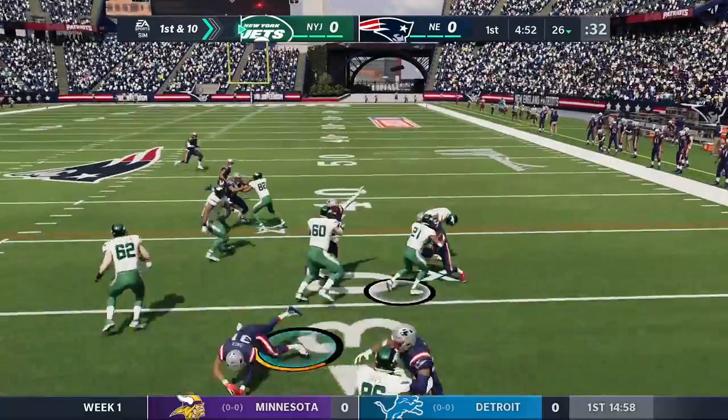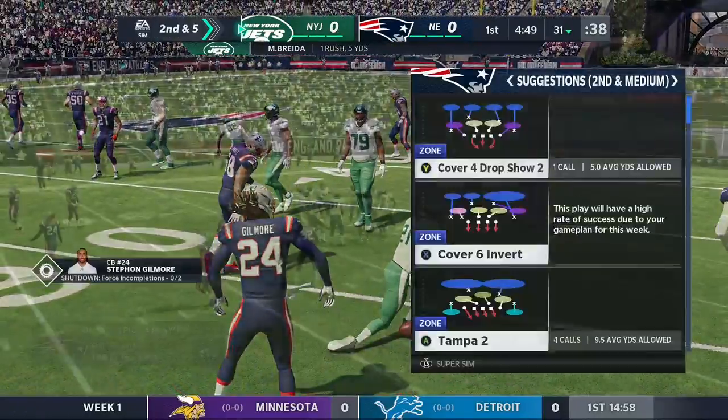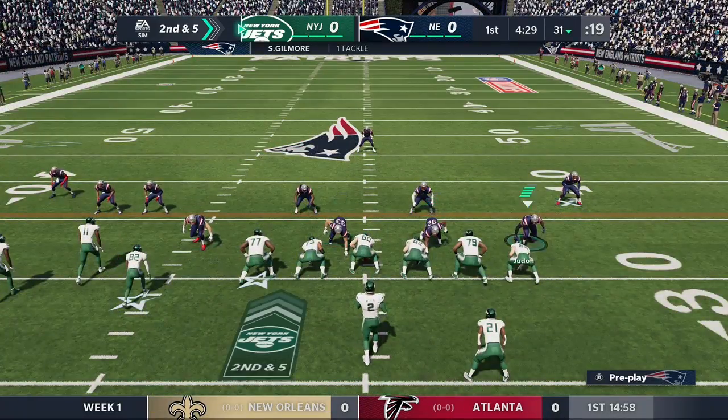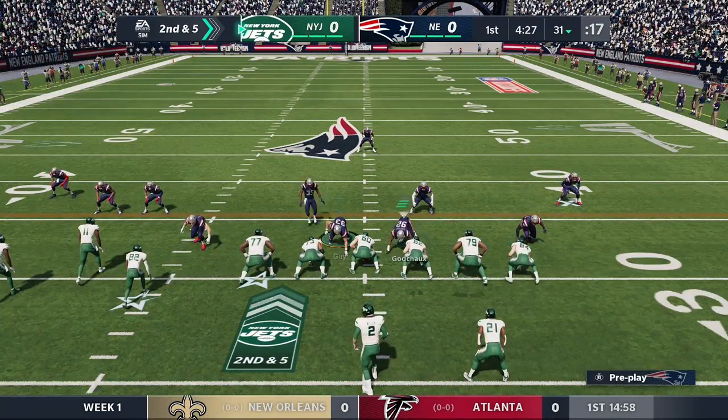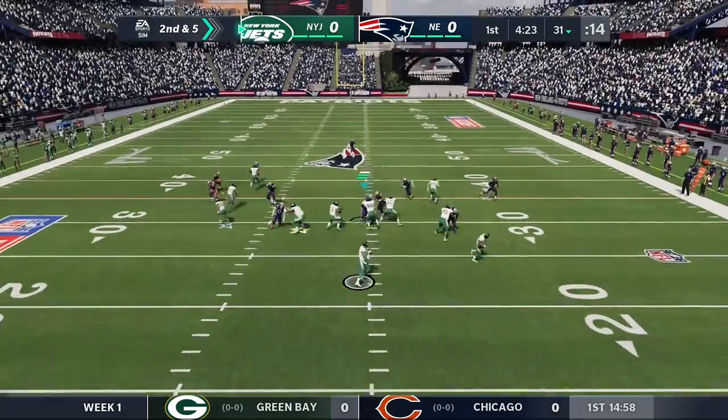Here's the first carry from Matt Breida. 5 yards on the game's first play, second down. A quick burst there, and he nicely bit off a pretty decent gain. They'll break the huddle, send 3 receivers left, 1 to the right on 2nd and 5. 31-yard line.